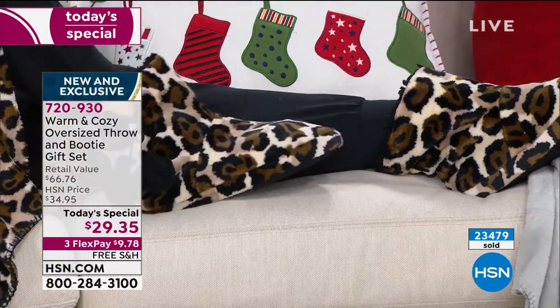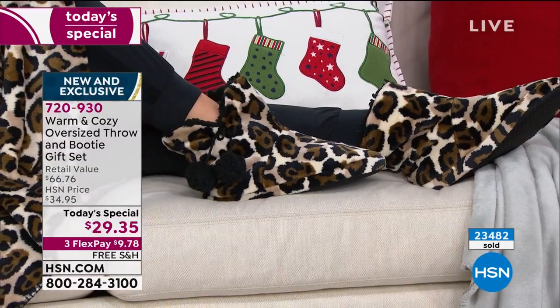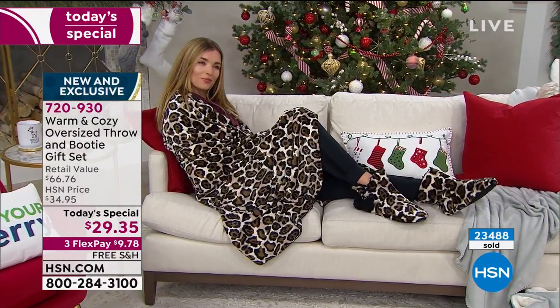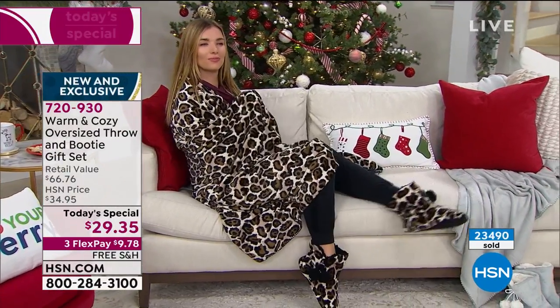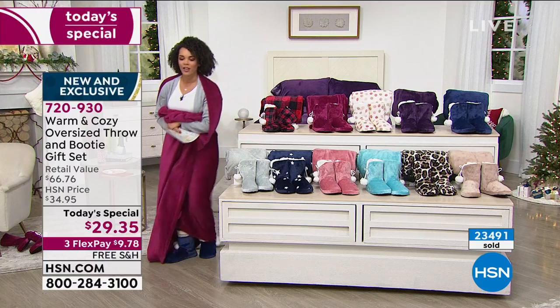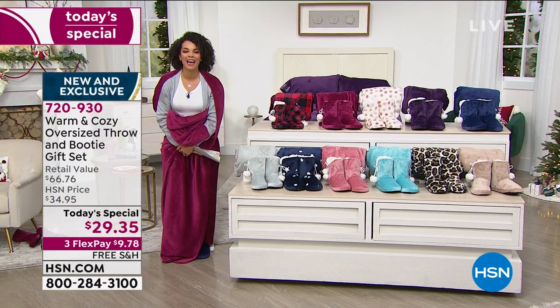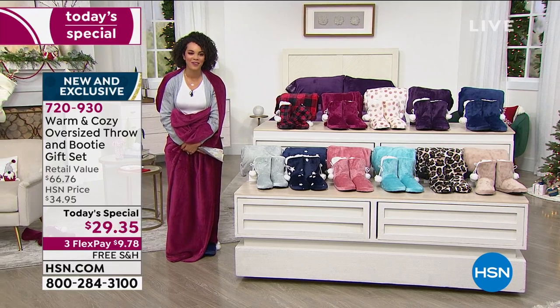And these booties, yeah, put them on the couch, put them on the bed, because you're gonna wear them inside. That's what they're meant for. They're meant to wear inside. So put them all over your furniture, and you don't have to worry about getting anything dirty. And then once your feet touch the floor, it has that non-slip grip in it as well. Okay, 720-930 is the item number.